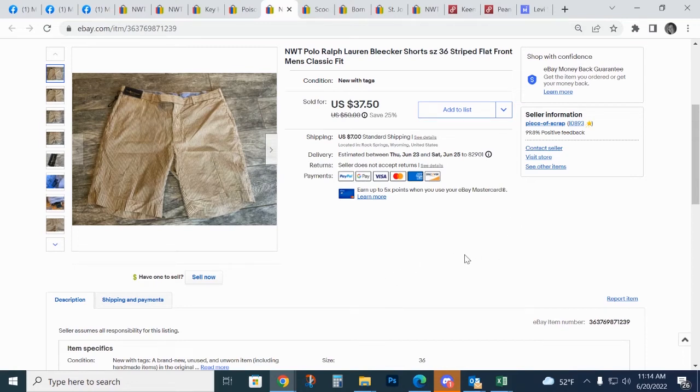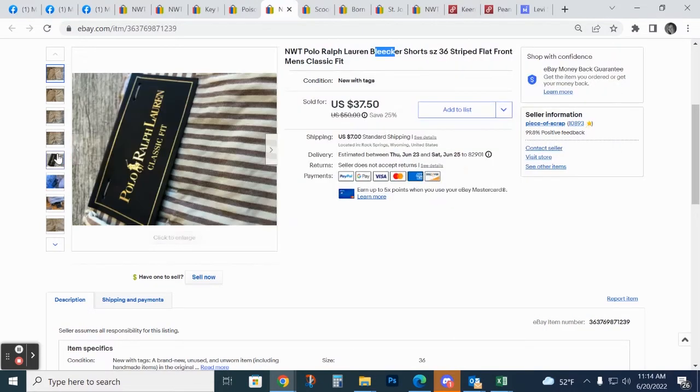Next up is another new with tag item. This Ralph Lauren Bleecker shorts. I'm not sure what Bleecker means, but it was on the inner tag.